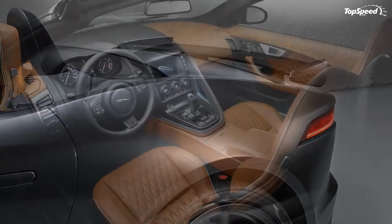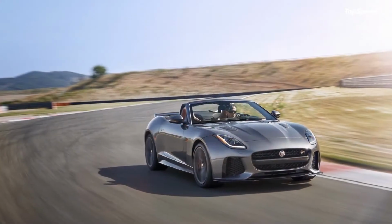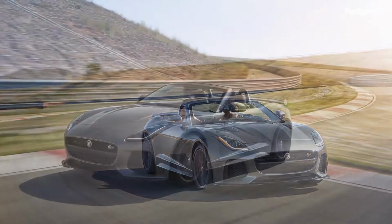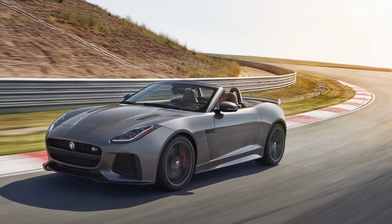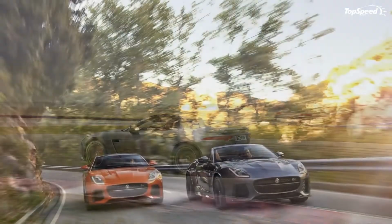The whole shebang saw extensive testing at the Nurburgring, obviously. Of course, once you're done attacking the carousel, throw it into one of the tamer driving modes for a softer throttle response, slower steering, and easier gear changes.